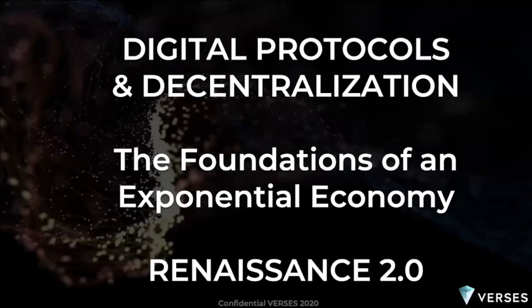So once you've got an open protocol, now I don't have to call IBM and say, hey, can I plug my computer into your network? No, I just follow the protocol and I can plug a computer into the network, and the network can just grow exponentially without any central authority controlling who's allowed in and out. So this really set the foundations for what we're calling the exponential economy.